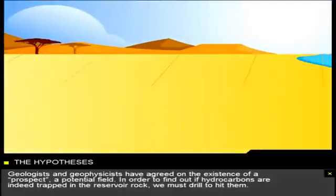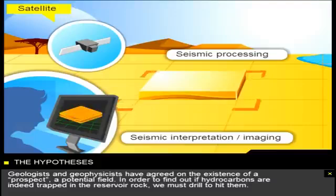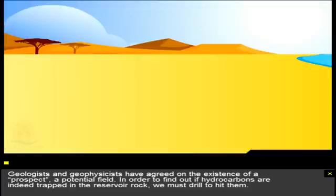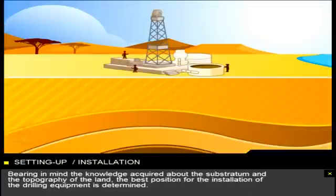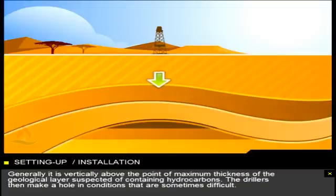Geologists and geophysicists have agreed on the existence of a prospect, a potential field. In order to find out if hydrocarbons are indeed trapped in the reservoir rock, we must drill to hit them. Bearing in mind the knowledge acquired about the substratum and the topography of the land, the best position for the installation of the drilling equipment is determined. Generally, it is vertically above the point of maximum thickness of the geological layer suspected of containing hydrocarbons.